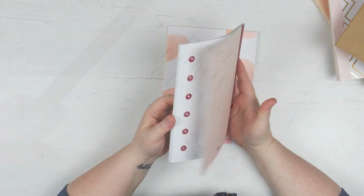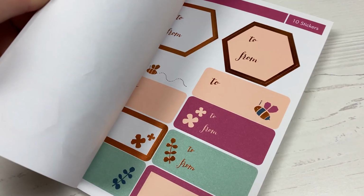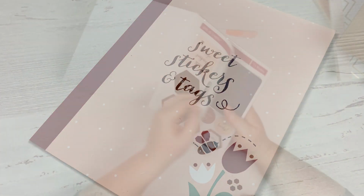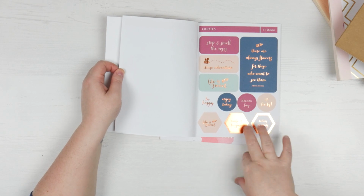So this is from Life is Sweet. I love the blue. The blue and the teal were what brought me into this collection in the first place. But then when you match it up with the rose gold and even the pinks, I still do love them. This one will be one of the ones.